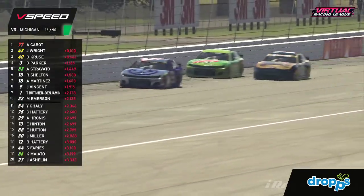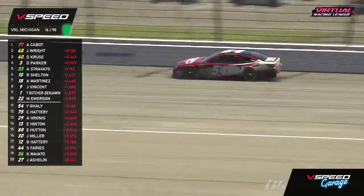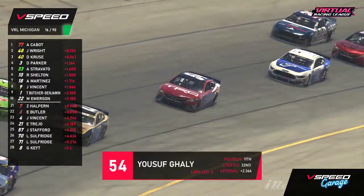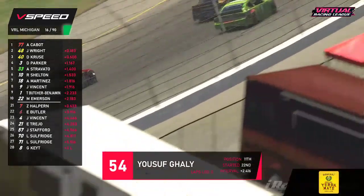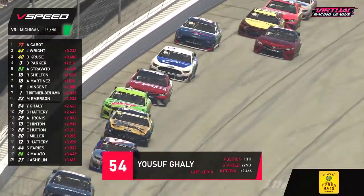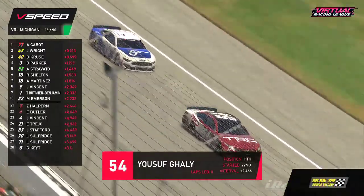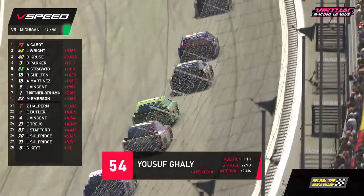A little bit farther back, we saw a car, that is the 54 of Yusuf Ghali. He looks like he had a little bit of an issue out of turn number 2. But Yusuf, last year's champion, he's up 11 spots in this race, and we saw how aggressive he could be at the end of this season. A couple of bump and runs to take the victories and ultimately the championship.